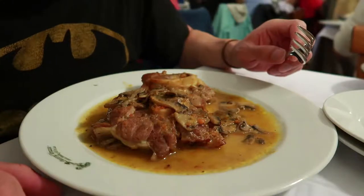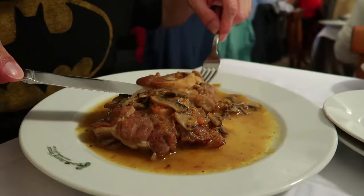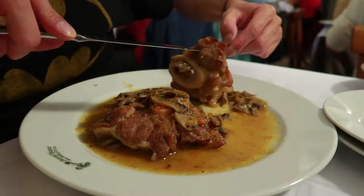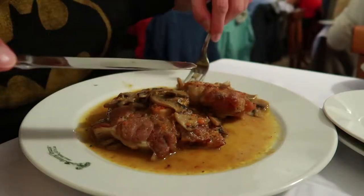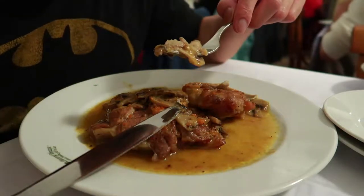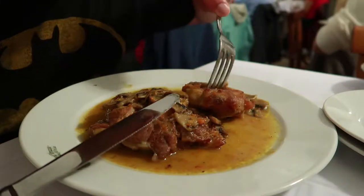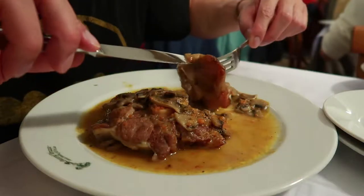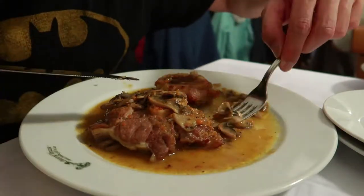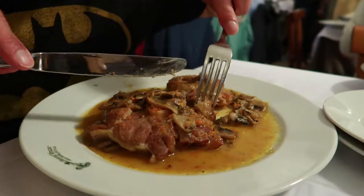I don't know how to start this. Okay, I know. This is the marrow. So I guess I'm gonna go for the marrow. This is like the bone. Oh, look at that. The marrow just dropped. This is the marrow. It's bone marrow. Oh man. Oh my goodness. That's really different. It has like tomatoes. It's different from what I'm used to, because it has like the tomato based sauce. So I'm gonna try the meat.